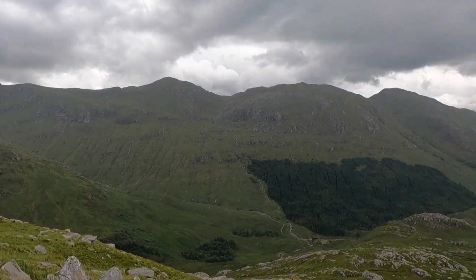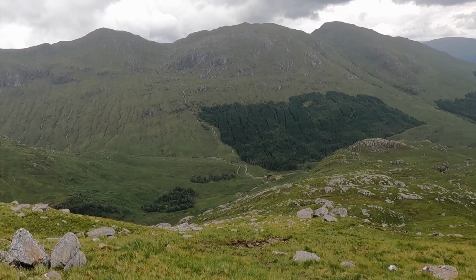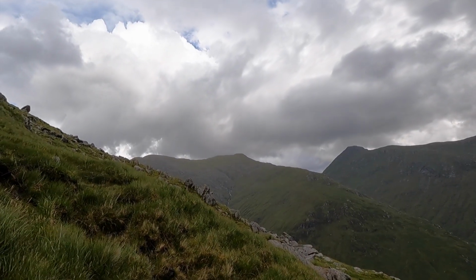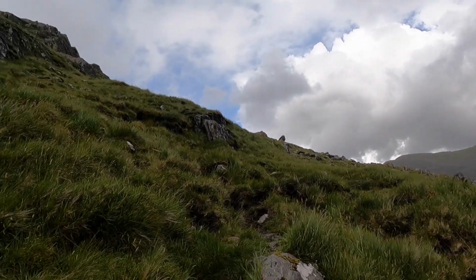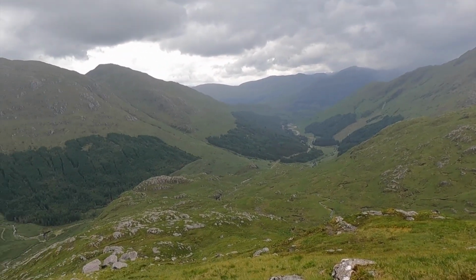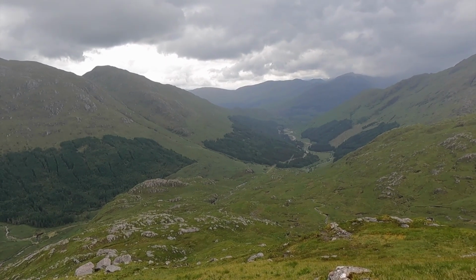Actually, you can see the bridge down there that we crossed past the little copse of trees, and we went up that side there right the way up to the top, and I thought that was pretty steady away, but this side is really steep, and I can see why the guidebook suggests to do it this way around. So we're meandering that way, and eventually we'll pick up the track.